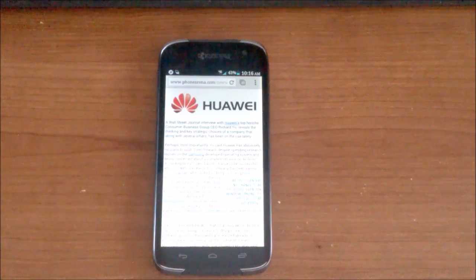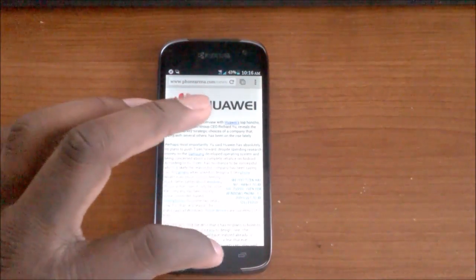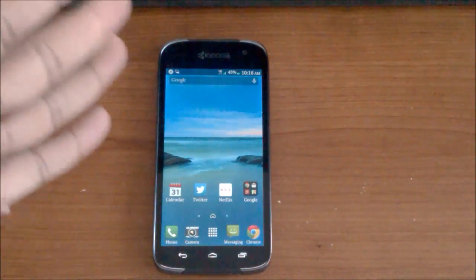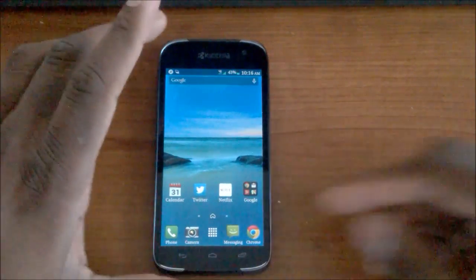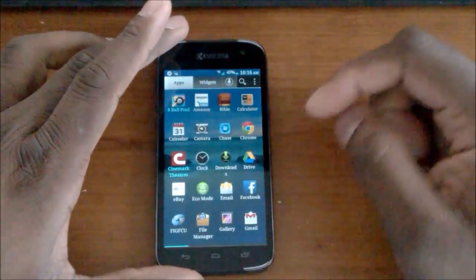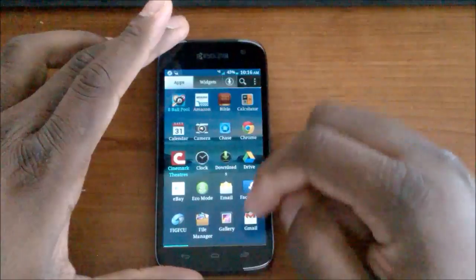10 millimeters is good because you have to take into consideration how they're going to protect the device and everything. It's pretty much a stock Android experience. It's a fast quad-core processor in here.